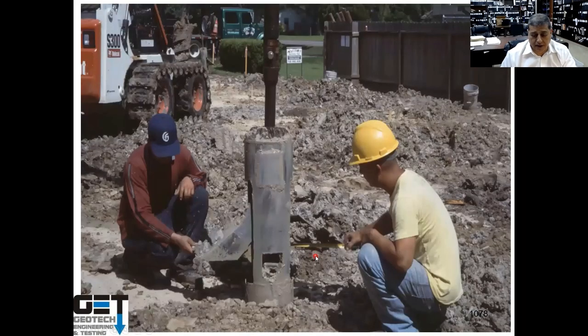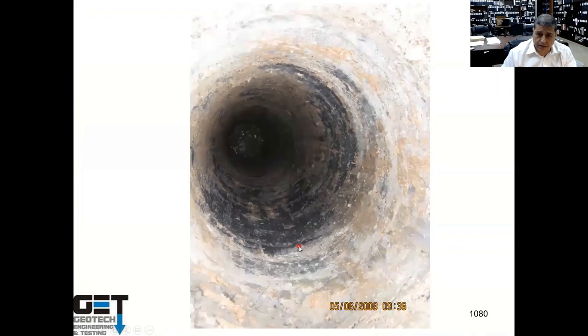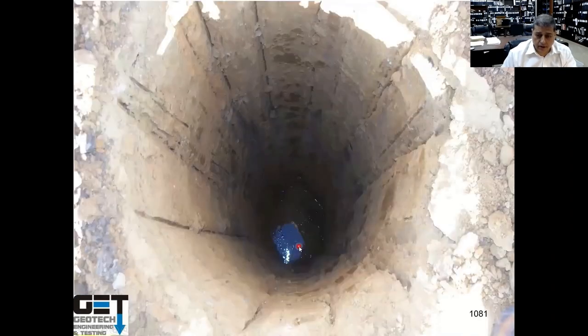Make sure you got the right size bell. You open it up. Make sure you got the proper depth. So if you're in West U, your pier has got to be 18, 20 feet deep. Make sure you got the depth. Don't miss on the depth. Make sure you don't have water in it. If you have water, no more than 3 inches.